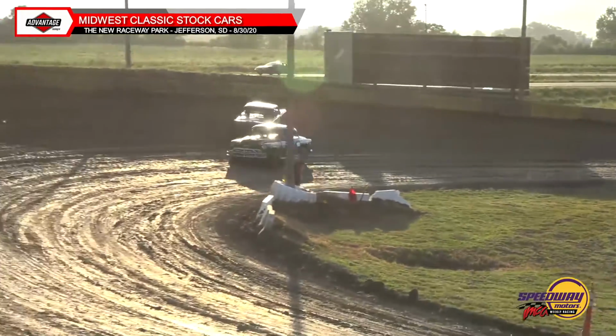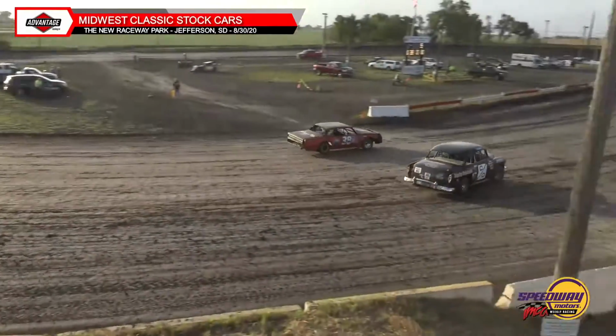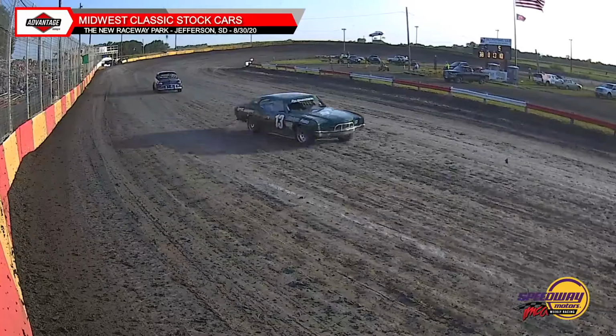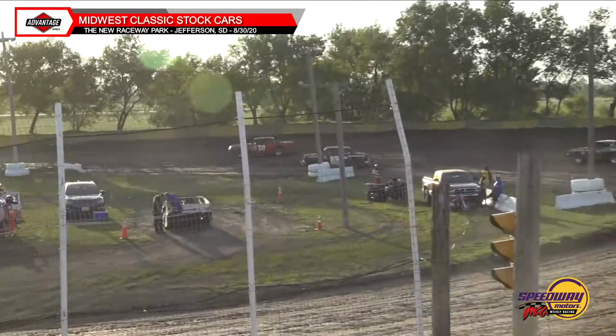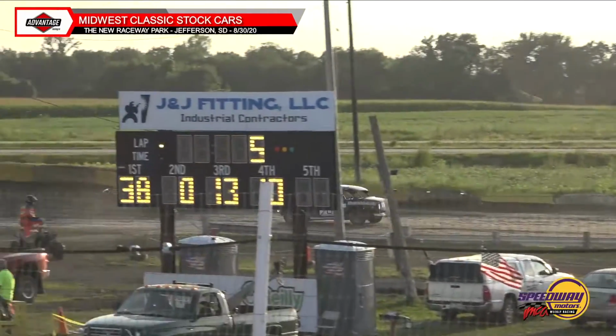Meanwhile, it is Proxasil and Rasmussen side by side. Now Rasmussen's going to take over that third place spot. Cerny is trying to hold off, but with all the years of experience, Bruck turns it down the hill. And Kevin Bruck's going to lead lap number 1. It is Bruck, Cerny, the 13 of Rasmussen, and Proxasil, your top 4.